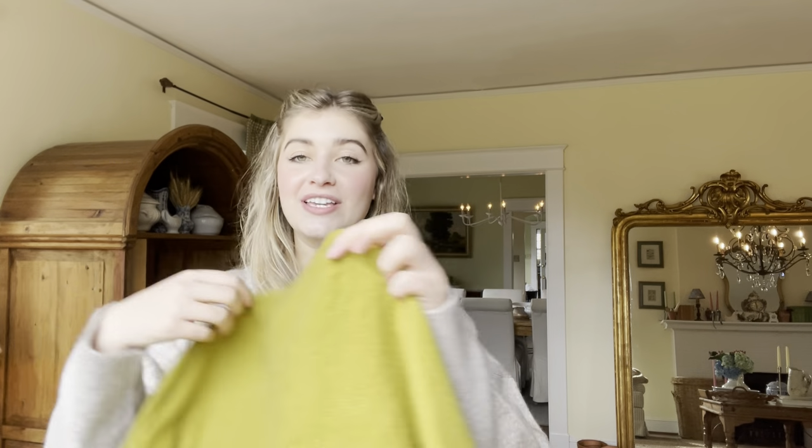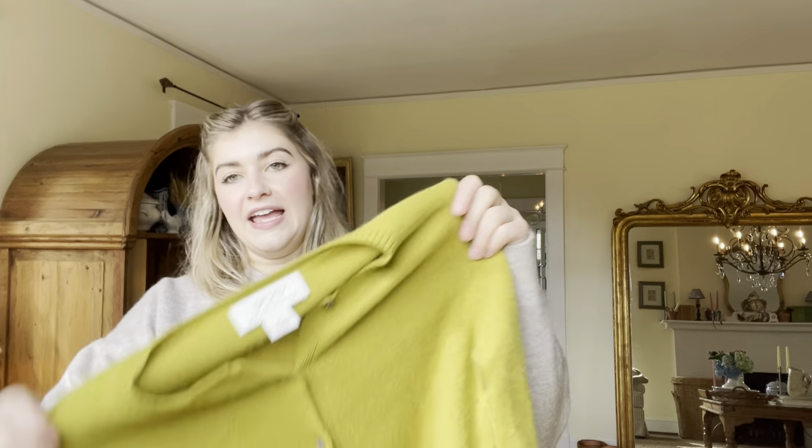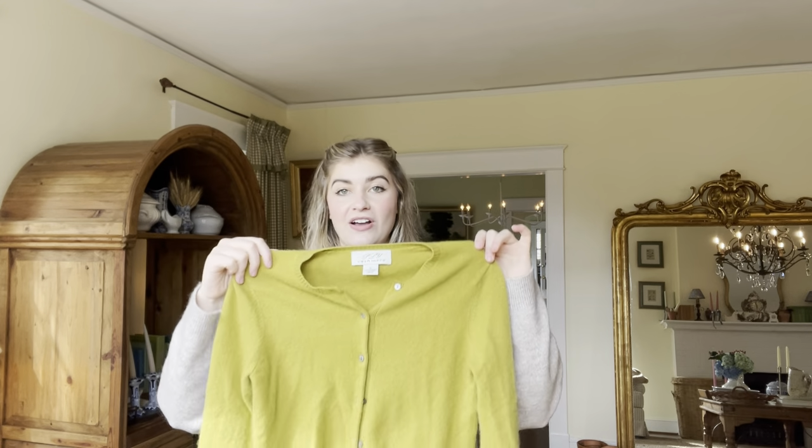So this is actually a little cashmere sweater, and it is in this really pretty olive green color.